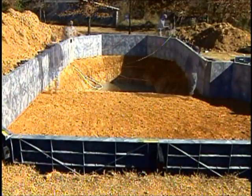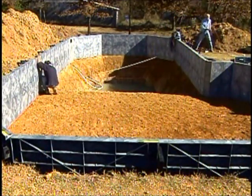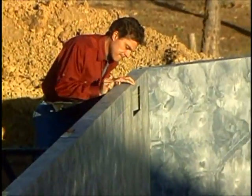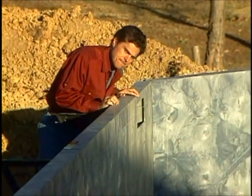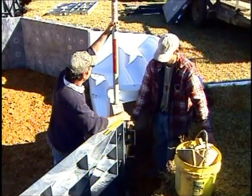Now square the pool by seeing that the diagonals are the same and stake in the corners. Next, look down the straight wall of the pool and line up the bottom of the panels. Once they're lined up in a straight line, stake them in place with rebar. If you're using steel panels, you'll have pre-drilled holes at the bottom of the panels. If you're using polymer, you'll have to drill your own. 1 or 2 pieces of rebar per panel will suffice.